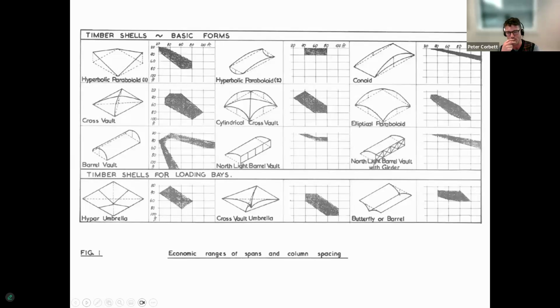Now, I'm going to talk about the hyperbolic paraboloid, but I'm using it as a case study, as a springboard. There's actually loads of other different shell forms around, and timber being this amazing versatile material that can be shaped and sculpted into different products and forms, can be used for most of these. And you'll find examples going back, not just recently, but going back decades and actually centuries, looking at how these different shapes have been formed over the different ages.